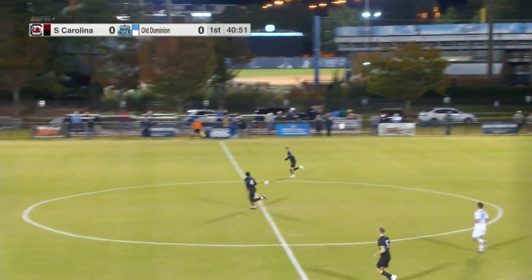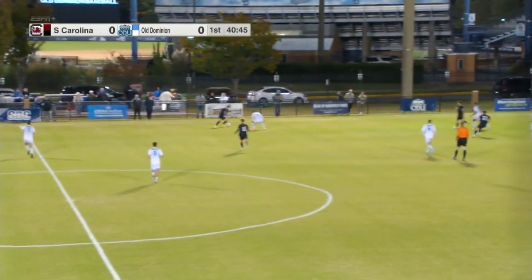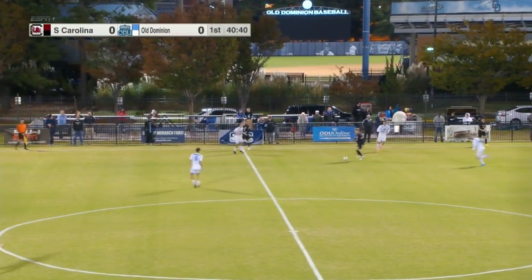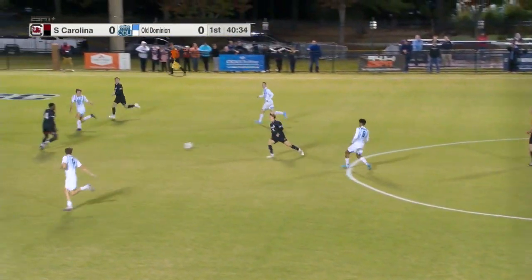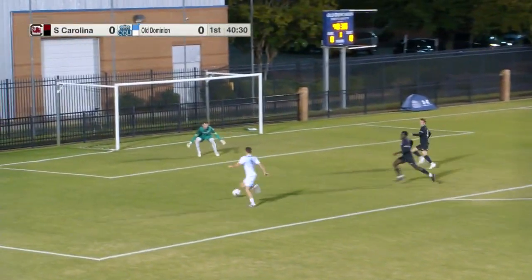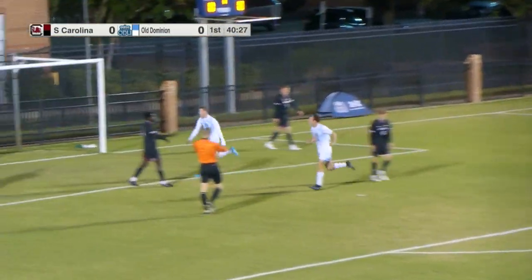And a great opportunity right off the bat for South Carolina. Just not able to connect. Frost looking for Adam Luckhurst. And Luckhurst got a piece of it, but not enough. Meanwhile, here's Old Dominion. Through ball on the money. Pass across. Here's the shot. It is wide. And across, in. Old Dominion strikes first.